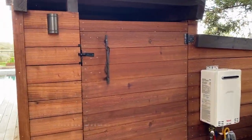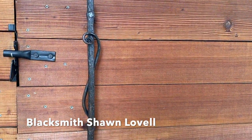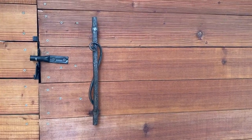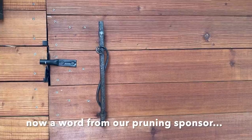Here is some beautiful ironwork done by a blacksmith on Alameda. And then I'm going to take you from another view.